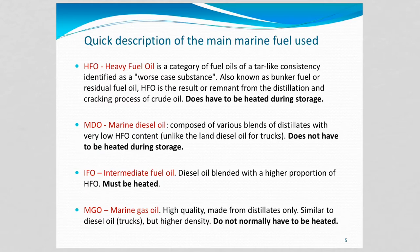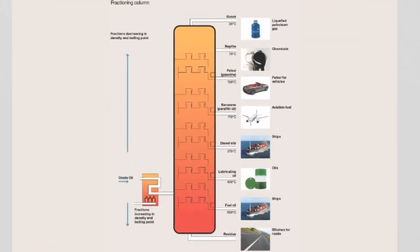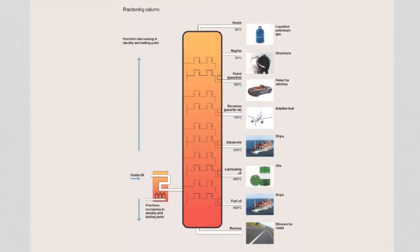And so, starting with the HFO, heavy fuel oil, it's a very heavy fuel. Like I was mentioning here, it's a worst case substance, and it's a sort of residual fuel, very, very heavy. And I can show that on that. I don't know if you can see, it's a fractioning column in a distillery.